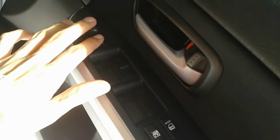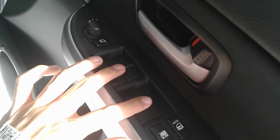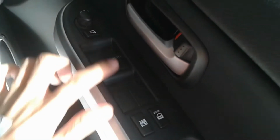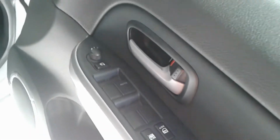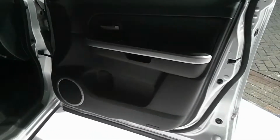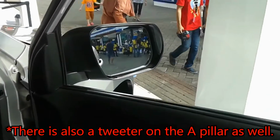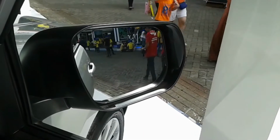Right up here, you have the mirror controls and window controls. All the windows of this Grand Vitara are power operated. The driver's side window gets fully automatic operation in both directions. Window lock and the central locking buttons. This Grand Vitara just gets auto-folding side mirrors.